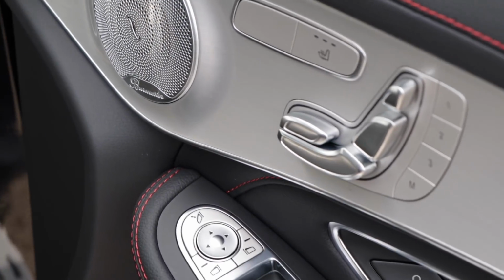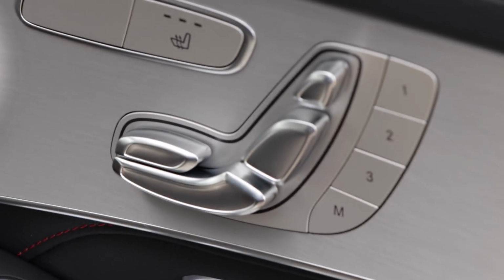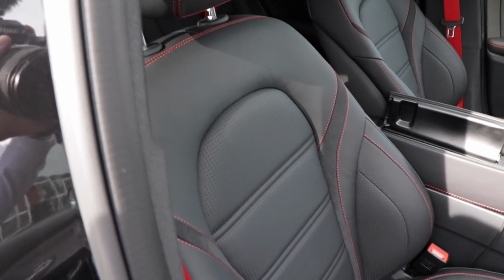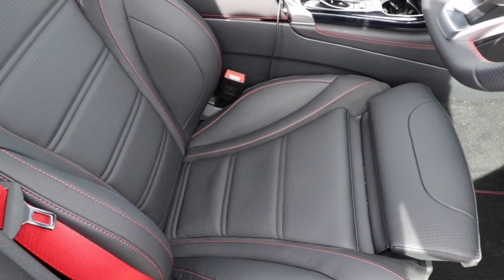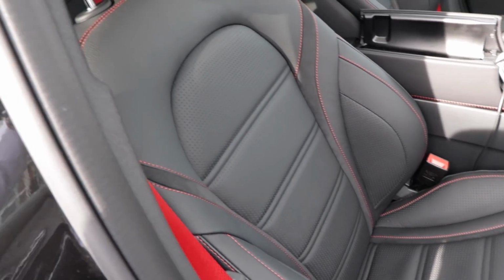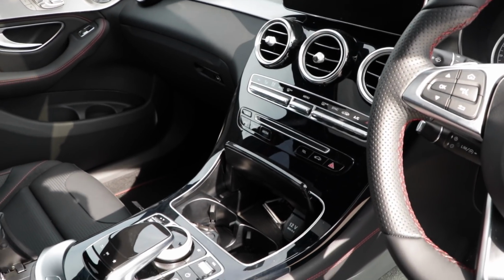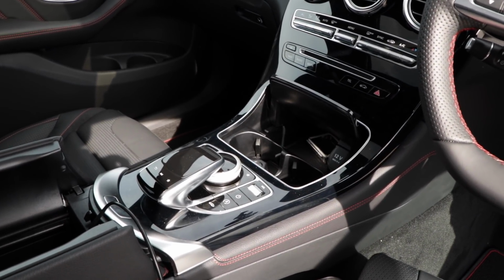Burmester surround sound system, heated seats, electric seats with a memory function, 3 different settings for 3 different people, if you're generous enough to let anyone else drive your pride and joy. This one's got the upgraded real leather as well. As standard, you'll get Artico, which is like a suede finish down the middle, and leather on the sides, but this is fully leather. The dash in the middle there is the piano black finish. You can get the matte black wood finish. You can also get a couple of different trims in carbon fibre as well.